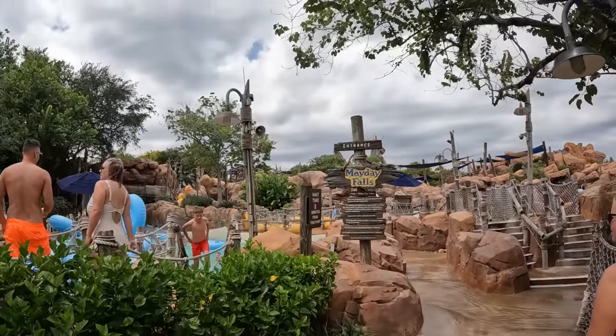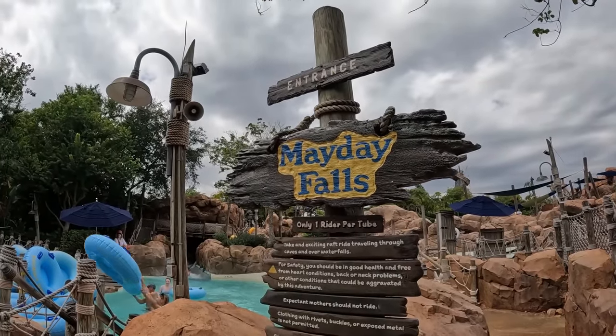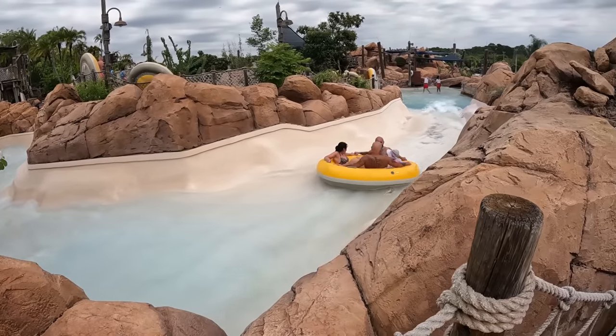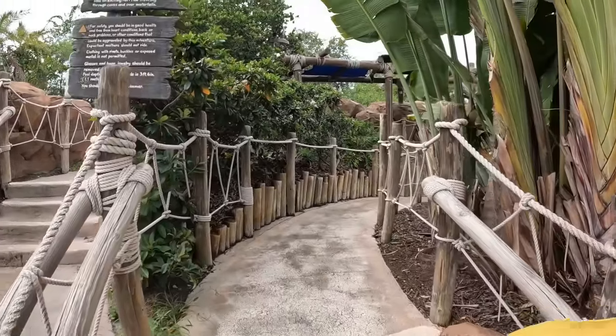Yeah, these are also raft slides. You've got Mayday Falls and also Keelhaul Falls. I'm going to take you on both of these now. One rider per tube only on these ones. And just whilst I'm on my way up, here's a look at that raft slide. It doesn't look that much from here, but there is some big waterfalls just around the side there. So completely understandable why Charlotte doesn't want to ride that one.